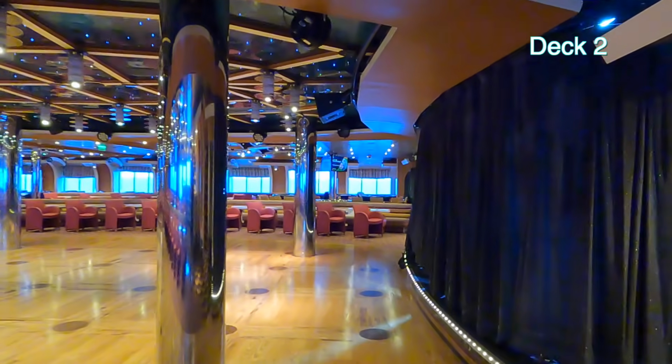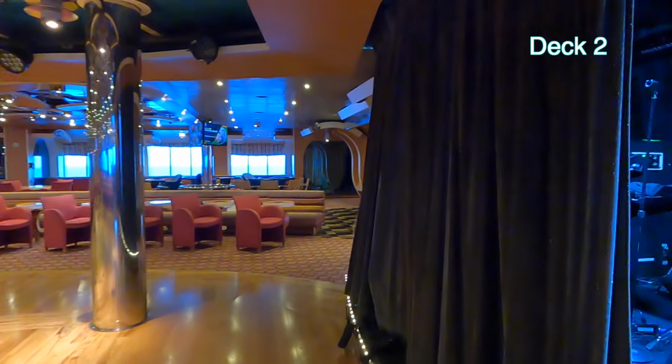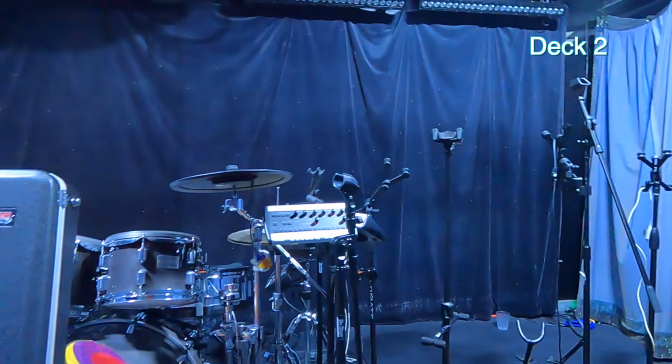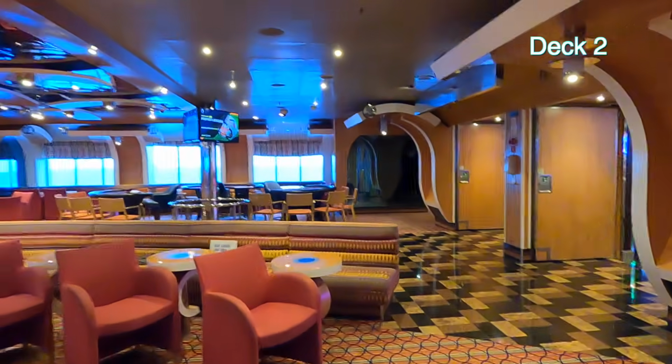Okay, now I crossed over to the port side, the left side. Now I'm crossing back over to the starboard side, right?